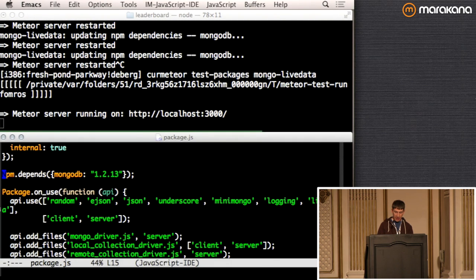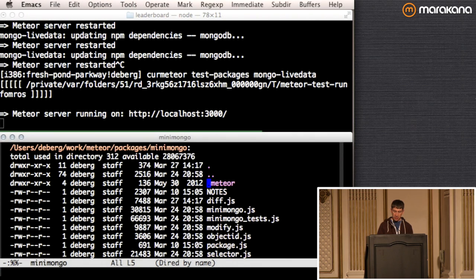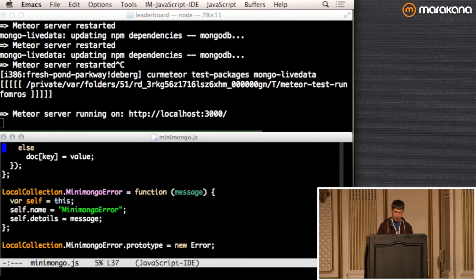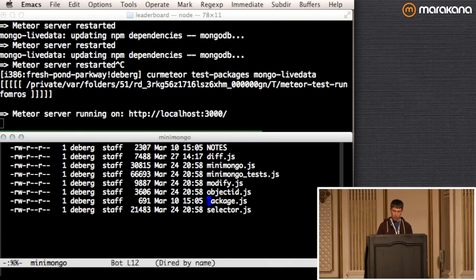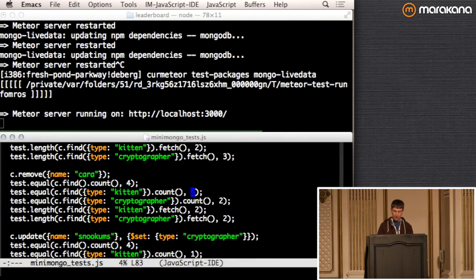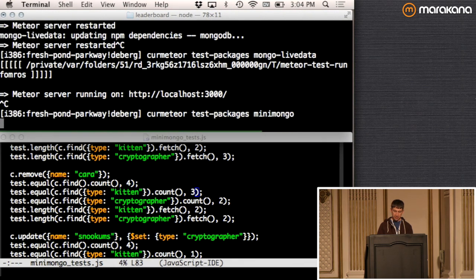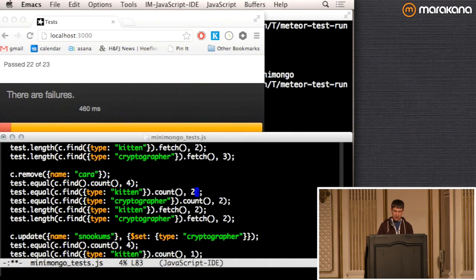And I'll give you another example of that. I can come over here. Let's open up the minimongo package, for example. And let's see if I can break something. So I'll open up the selector implementation. Actually, I'll tell you what I'll do. I'll go to one of the tests for minimongo, which is our in-browser database, and I'll just change one of the assertions. And I can run the minimongo test suite. There's a failure. And if I change this test back, I should see the test update in real time automatically and show that they're passing.